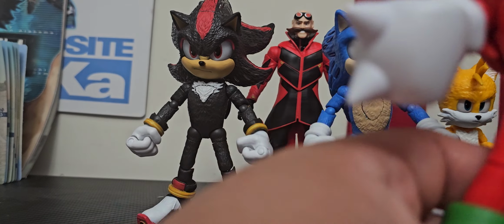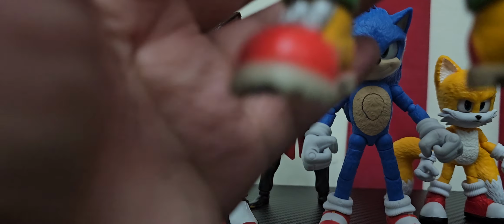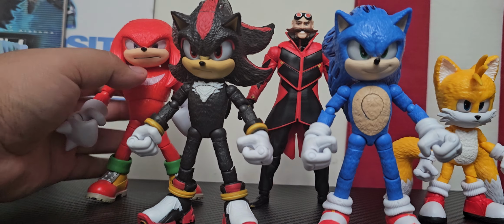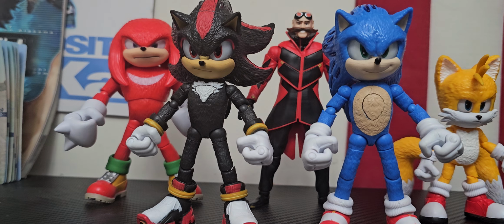That's it for Knuckles. So now the best figures that I've handled when it comes to the Sonic 3 movie figures have got to be Dr. Robotnik, Sonic, oh, excuse me, and Shadow.